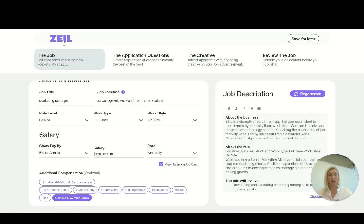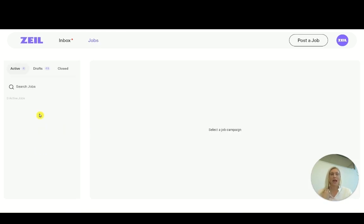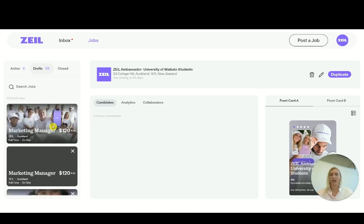The last thing, which I just want to quickly touch upon, is that if you come back into your main homepage, you can also jump into the Jobs tab and see your drafts and edit them from there as well. So that makes it really easy to always be able to relocate and reprocess any information.